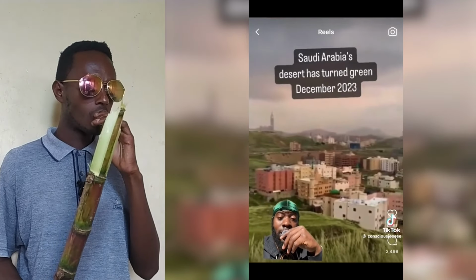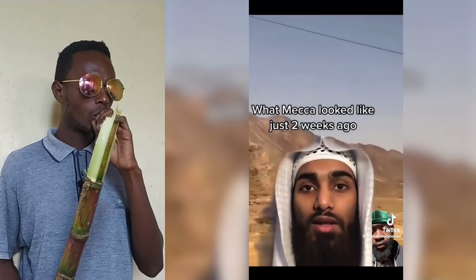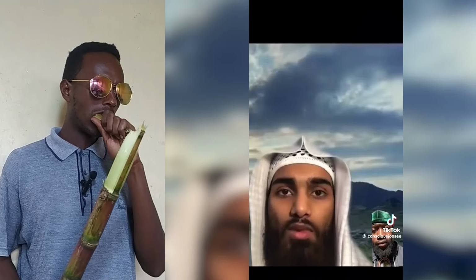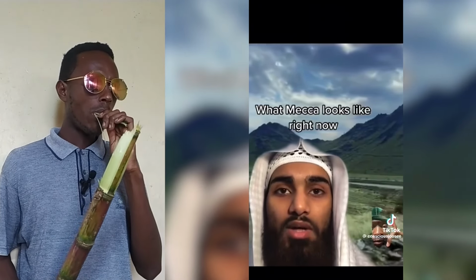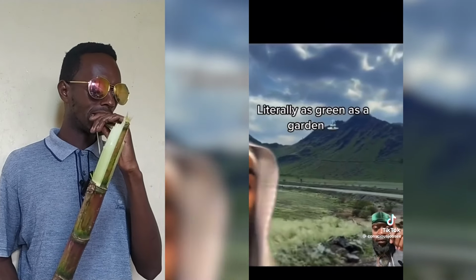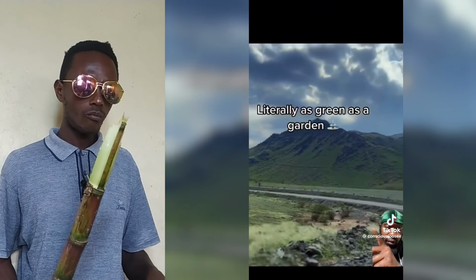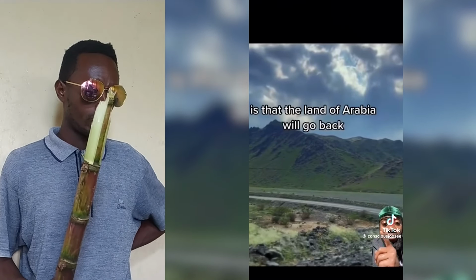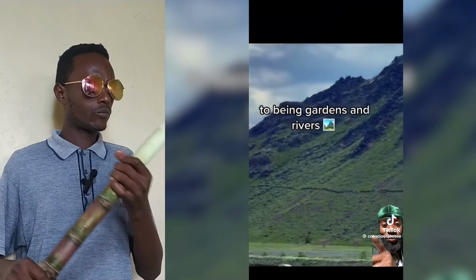You know what this means? This is what Mecca looked like just 2 weeks ago. Look at it. Dry as a desert. And this is what Mecca looks like right now. Literally as green as a garden. And as we know, one of the signs of the Day of Judgment is that the land of Arabia will go back to being gardens and rivers. So it looks like Saudi Arabia has kept its end of the bargain and it is now flourishing.